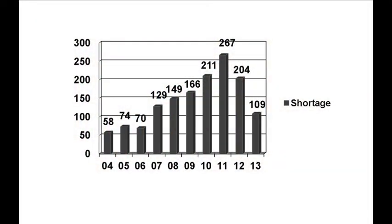In this graph, each column shows the number of new drug shortages that occurred in each calendar year. Each shortage is only counted one time. For example, if a shortage began in 2008 and wasn't resolved until 2010, it would only be counted in the 2008 column. You can see that in 2007, we identified 129 new shortages that began in that calendar year. And in just 4 years, the number of shortages doubled to a peak of 267 new shortages in 2011.